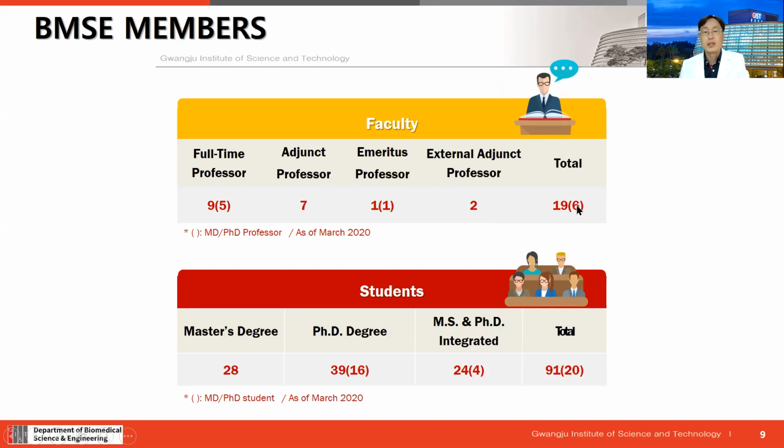The number within the parentheses, which is 6, represents the faculty members who have a medical doctor degree. And for students, we have a total of 91, and among the 91, 20 already have MD degrees. And they are either doing an MD-Ph.D. program or a master's and Ph.D. integrated program.